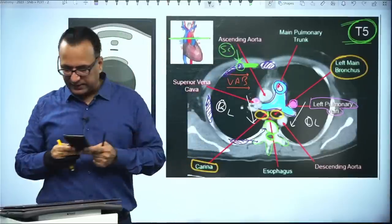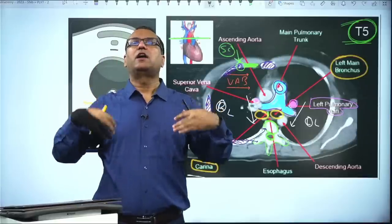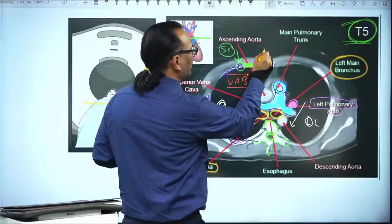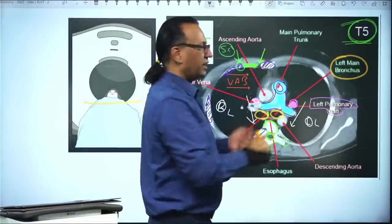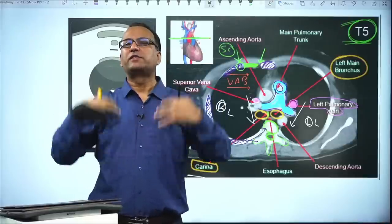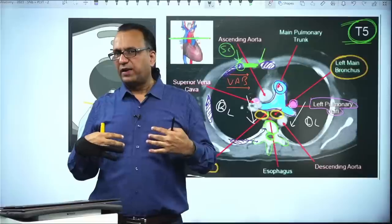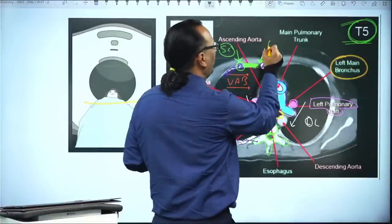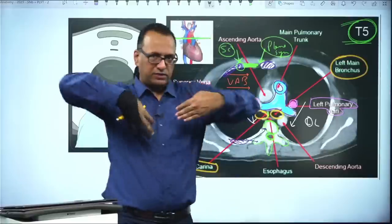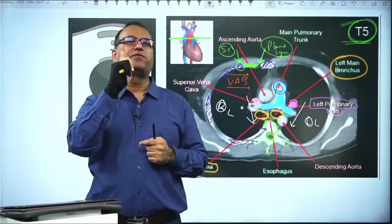Now, if we are saying that all the costochondral joints are synchondrosis, primary cartilaginous joints, what about the joint where the ribs meet the sternum? The true ribs meet with the sternum. So when the true ribs meet with the sternum, most of them will have a plain synovial joint. And why again do you have a plain synovial joint? Because I want movement for breathing. Except the first rib.